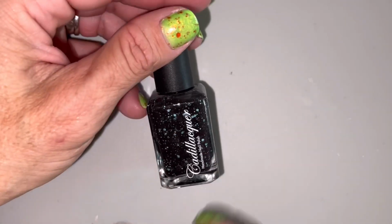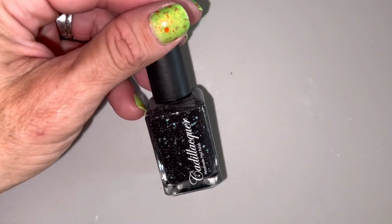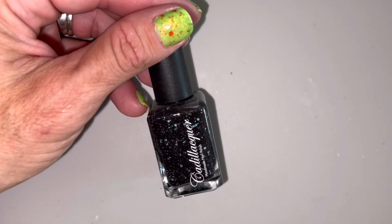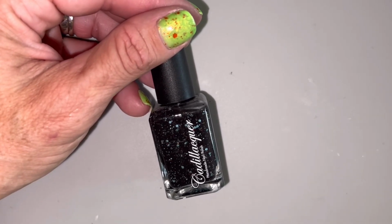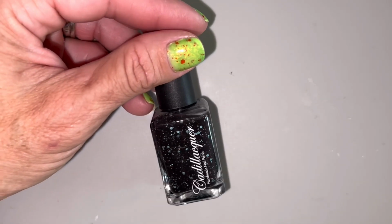All right, I threw in one Caddy Lacquer because I feel like I've been ignoring my Caddy Lacquers lately. It's probably the one brand I have the most of indie-wise. I have more Caddy Lacquers than any other brand, which is crazy. I'm not sure why that is, but that's the one I have the most of.